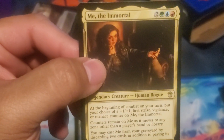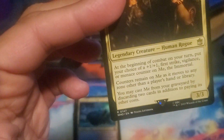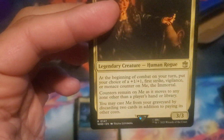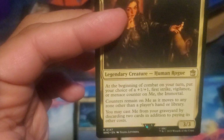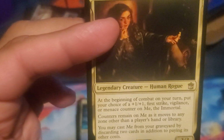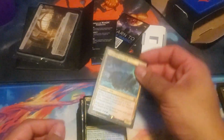2 green, blue, and red. She's a 3/3, and her ability is at the beginning of combat on your turn. Put your choice of a +1/+1, first strike, vigilance, or menace counter on her, and counters remain on her as it moves to any zone other than a player's hand or library. So if it dies, it keeps all the counters it had. You may cast it from your graveyard by discarding 2 cards in addition to paying its other costs. So, not bad. I'm already seeing some decks that people were running with it now. Looks interesting.